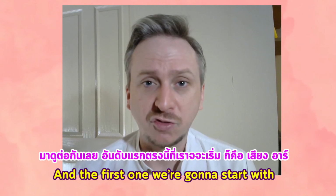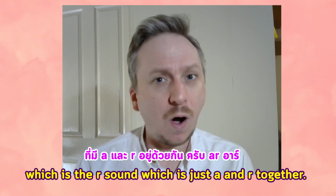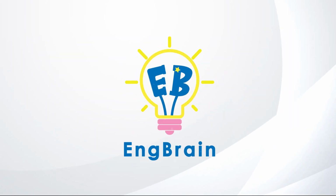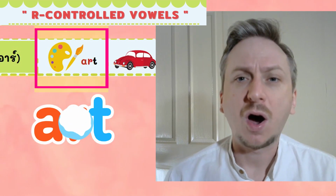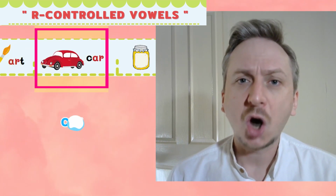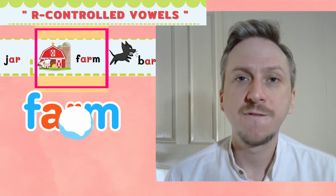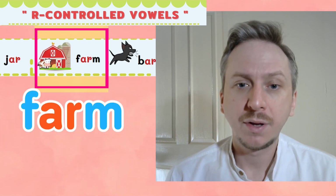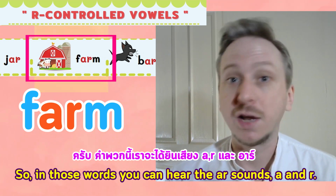And the first one we're going to start with is the R sound, which is A and R together, as in words like art, car, jar, farm. So in those words you can hear the R sound, A and R.